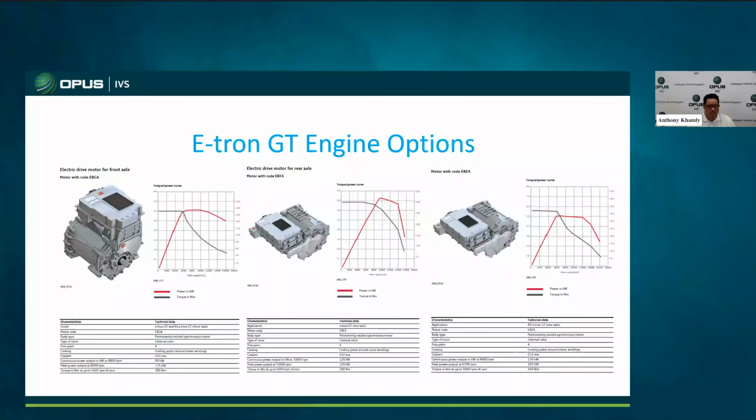So, different variations of the E-Tron GT engines here. There were 3 different variations because the rear motors were different than the front motors. The rear motors were the ones that had more power or torque, depending on which version of the E-Tron GT you had, and then the front axle motor was exactly the same.